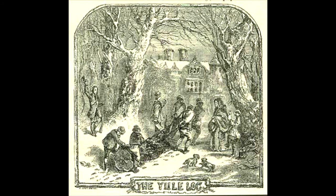The Yule Log sprang from the ancient Celtic tradition of celebrating the winter solstice by locating and retrieving an enormous tree trunk, often with roots still attached, and burning it on the shortest day of the year. The act was a way to celebrate the rebirth of the sun, as well as give thanks for the warmth and life it would bring with it.